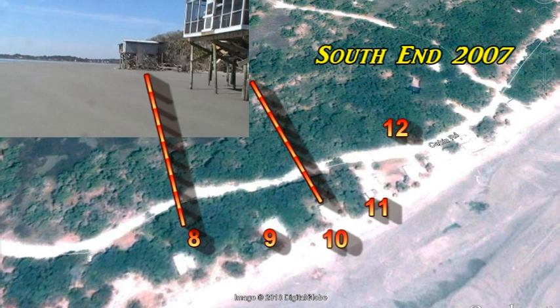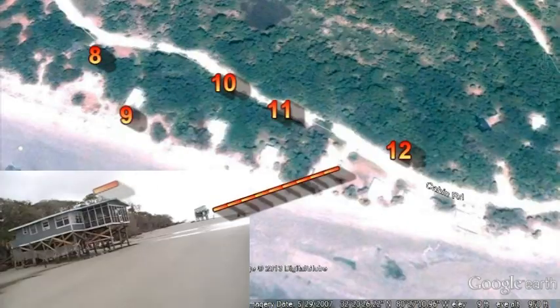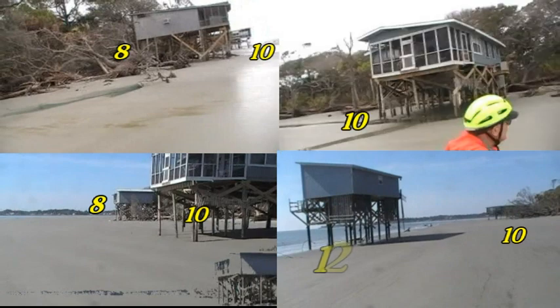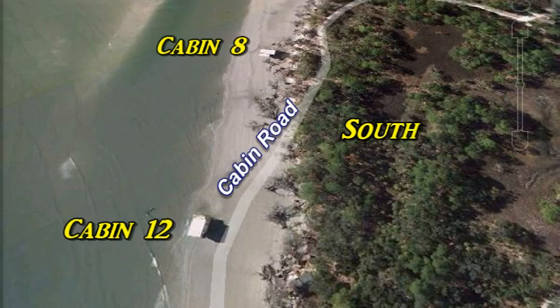The photo above shows you the relative position of Cabin 8 and Cabin 10. The map above is from 2007, and here we're showing you in 2010 the position between building 10 and building 12. These four pictures will give you an idea of how buildings 8, 10, and 12 sat in relationship to each other. These pictures were taken in 2010.